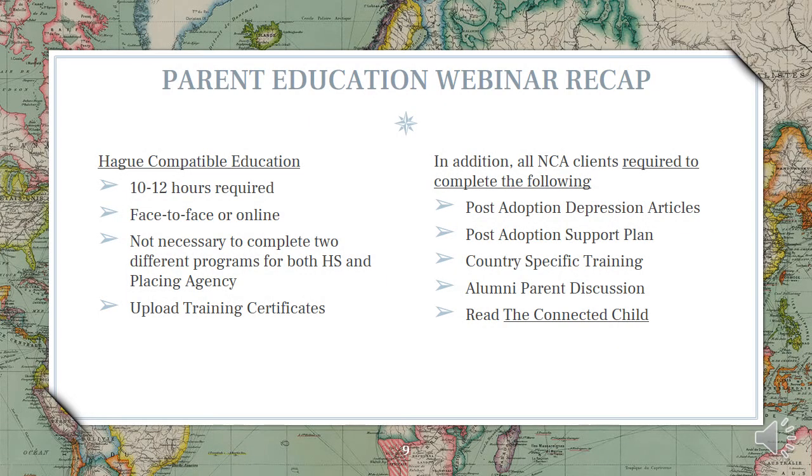As a recap, all adoptive families are required to complete 10 hours of Hague education prior to completing their home study. In addition, Nightlight has additional requirements that consist of reading about and understanding post-adoption stress and depression, completing a post-adoption support plan, learning about the history and culture of your child's country, speaking with a parent who has previously adopted a child from Samoa through Nightlight, and reading a book titled The Connected Child. You will end up with more than 10 hours of education to help prepare you for parenting the adopted child.